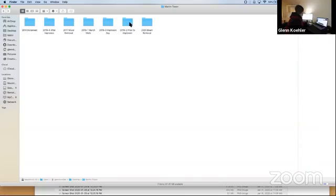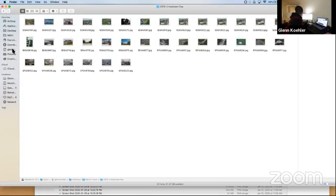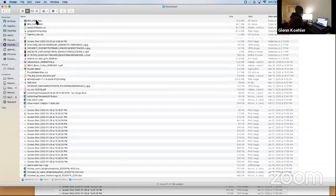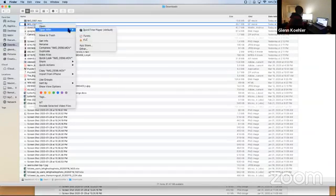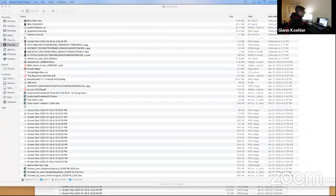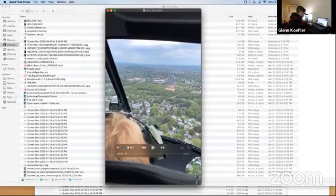So next up, I'll show you guys the Implosion Day photos. Actually, let me go back here. So this is what I was showing you before. This is the flight over top of the tower.